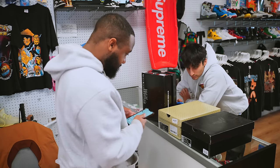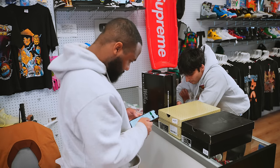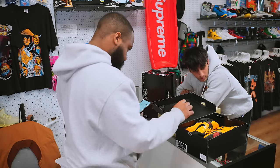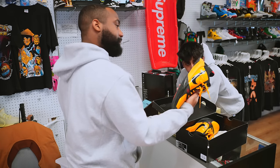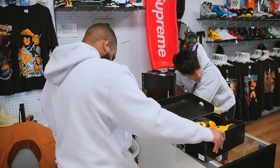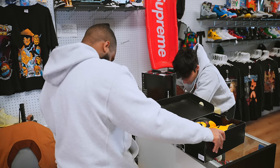I haven't seen the Kobe 8 these in so long. Neither have I. You said 350 in the Bruce Lees? Yeah. It's good. I thought that would be like 2 for them. 250.